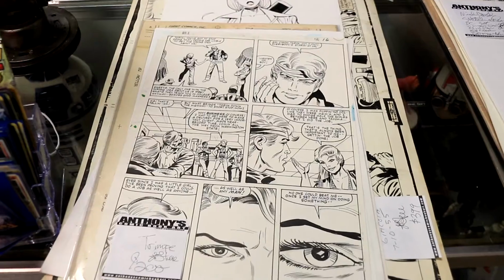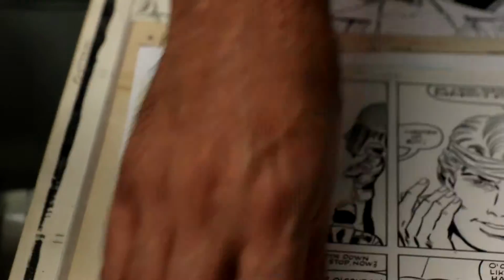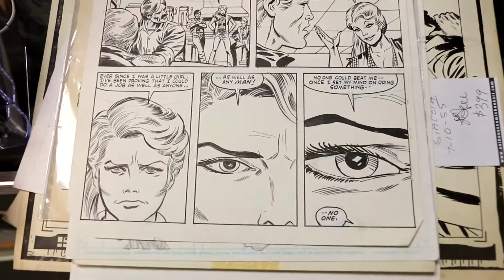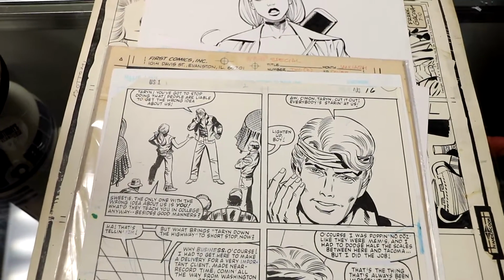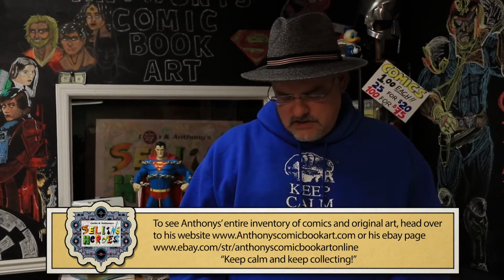This is new universe stuff, US 1, by Herb Trimpe, with that kind of push-in eye thing that he always liked to do in those Hulk transitions. Those were always my favorite pages when I was reading Trimpe's Hulk as a kid, the transformation pages.